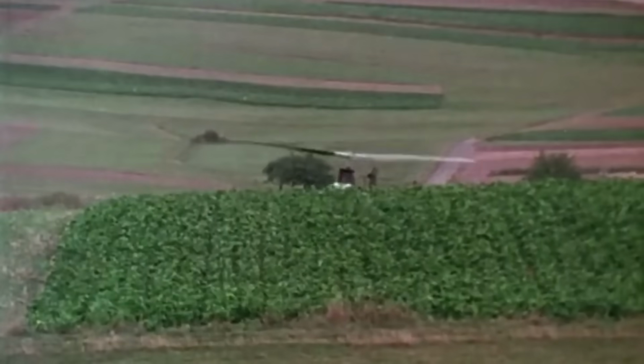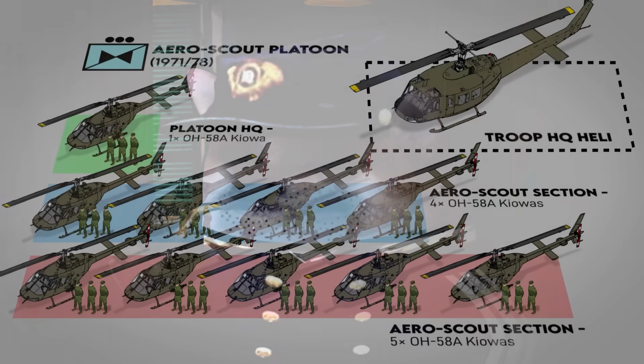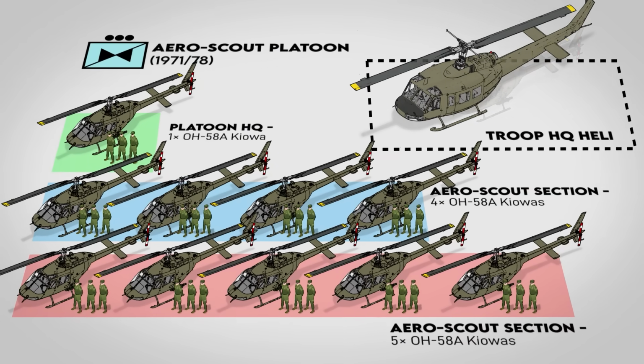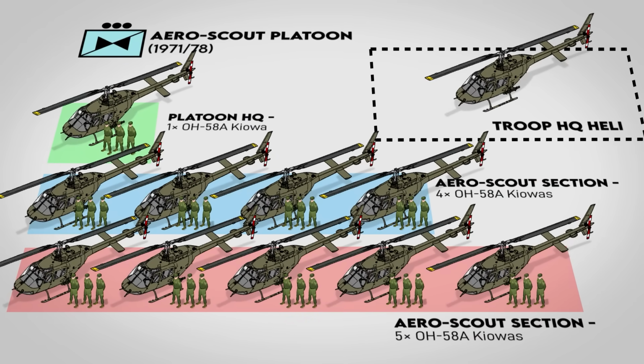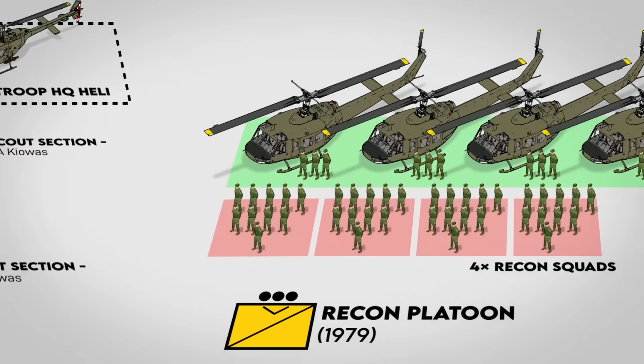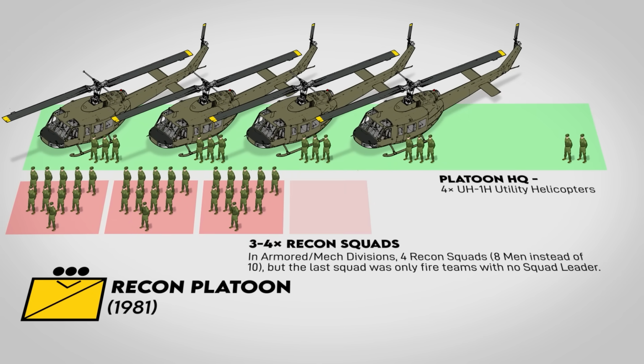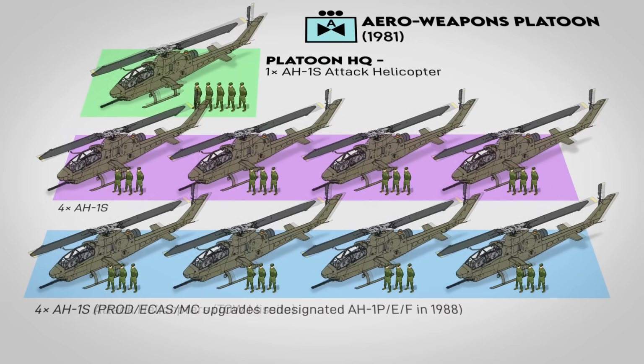By Change 13 in the early 1980s, sorry for jumping around, I don't have every single TOW change, the UH-1 in the Troop HQ was replaced with a Kiowa. The Aero Scout sections were both brought back to 4 helicopters for a total of 9 in the platoon. In infantry, air mobile, and airborne divisions, the number of recon squads also went from 4 to 3, with only 4 UH-1 Hotels to lift them, although armored and mechanized division troops still had 4 squads, and both Aero Weapons sections were equipped with a TOW-capable AH-1 Sierra.